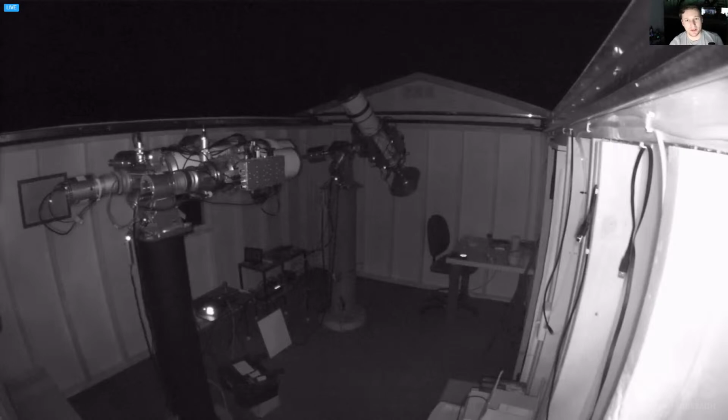And then the telescope we'll be using tonight is the North Pier, which is the telescope that is pointing up at the sky right now. It's currently doing an autofocus run while we're talking. That way it can get nice, sharp images tonight.